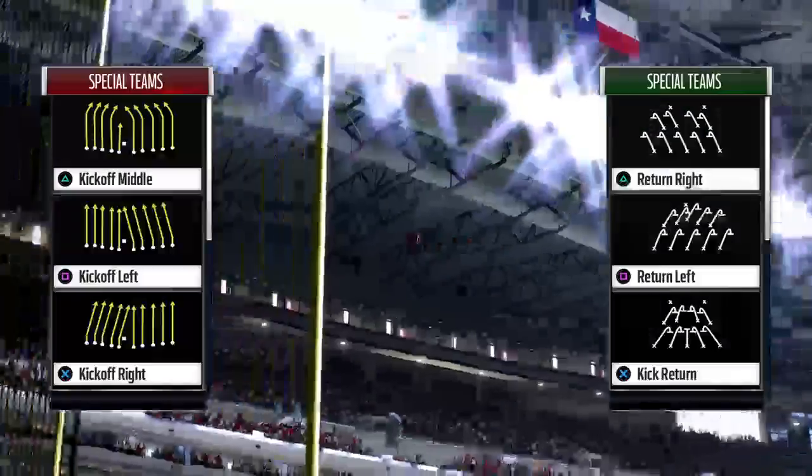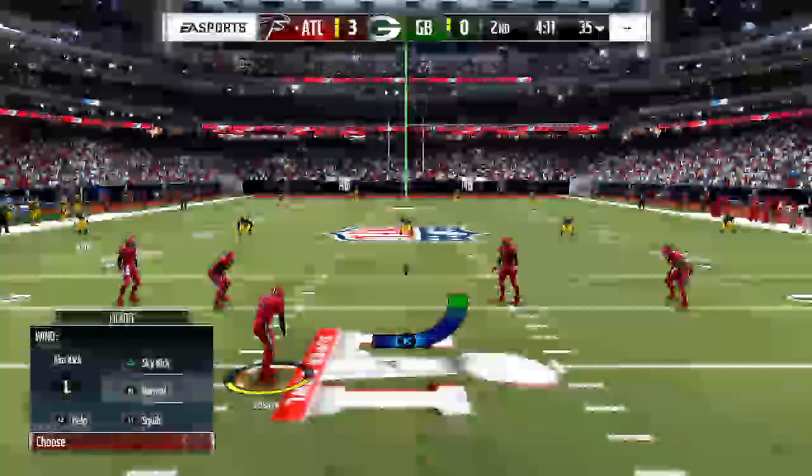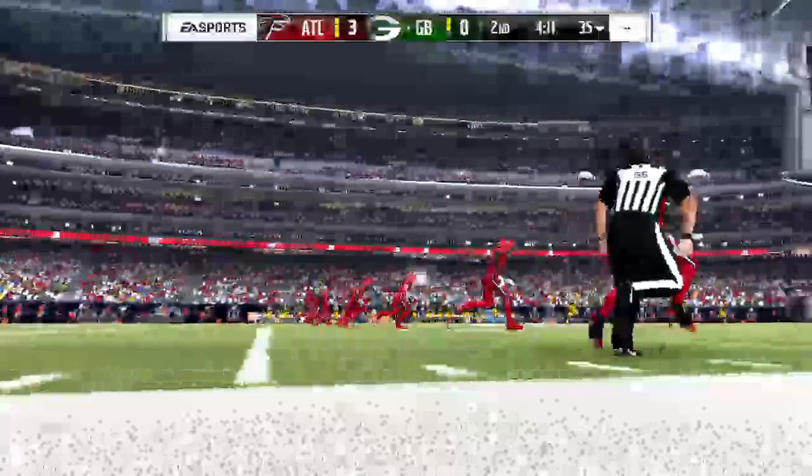Let's see where this action takes us. First quarter, no points at all. Now we've got our first score of the game. Well, does that signal that we're going to get more as we go along? Or will it revert back to what we saw in the beginning of the game?